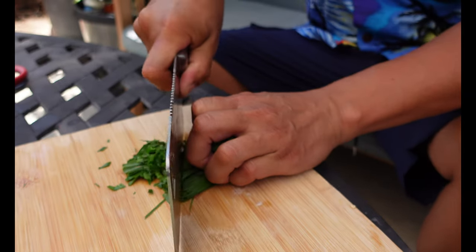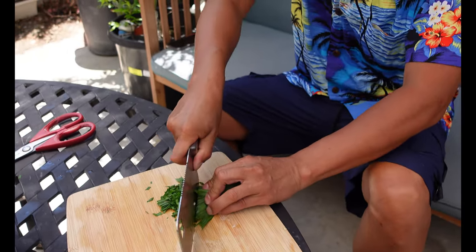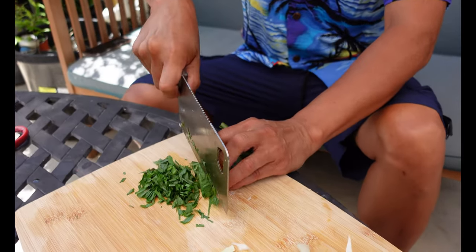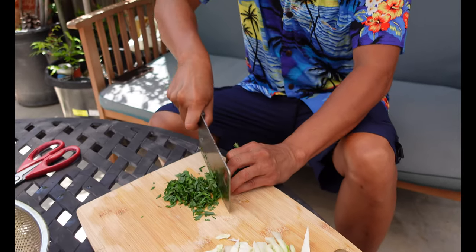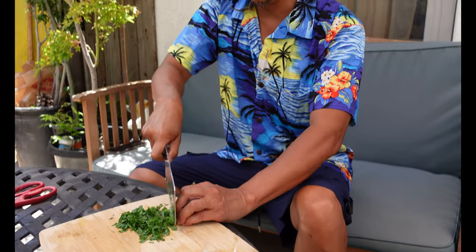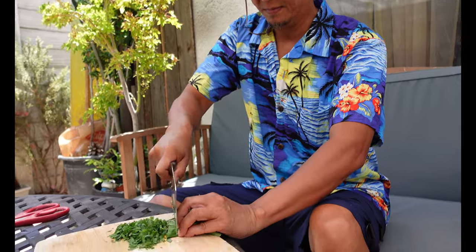Yeah, you kind of want to cut it as thin as you can, as small as you can, because they're kind of tough and it's really strong. It's a strong herb, so. But it's very aromatic, so it smells really good. I can smell it while I'm chopping right now.